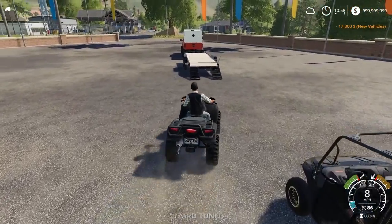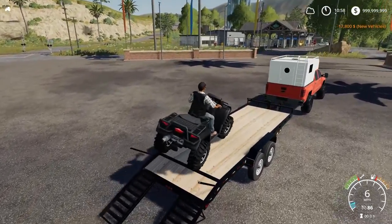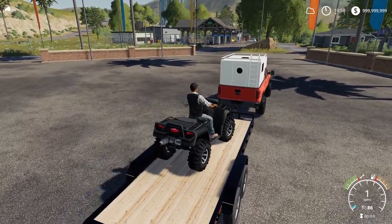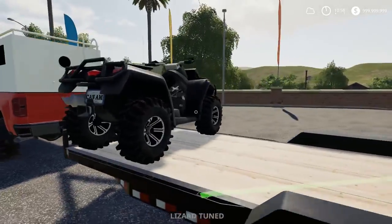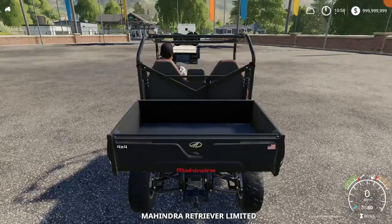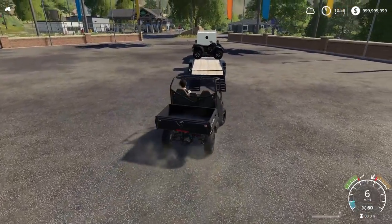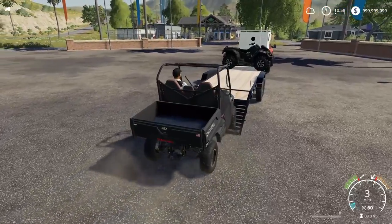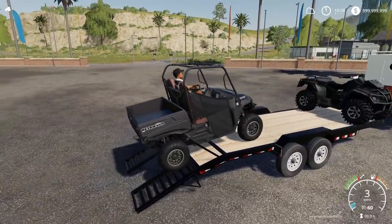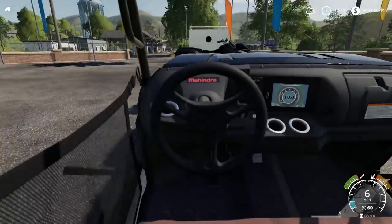Now, the thing is I got to place this Can-Am. I should be able to place it. There we go. So I got this in the front. And now, Mahindra, we should just be able to pull up here. There we go. This is kind of a quick vehicle, to be honest. Or could I do two ATVs? Oh, I think I could. Let's do two ATVs on here.